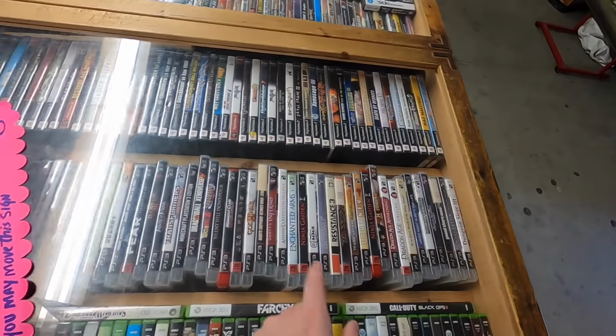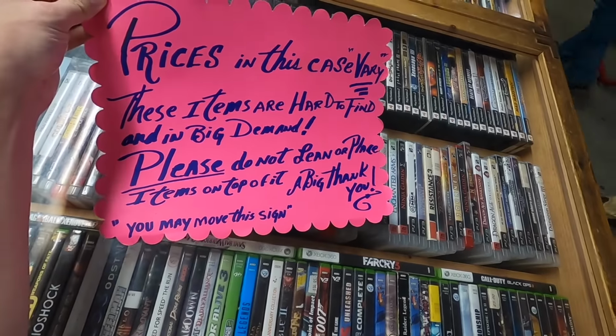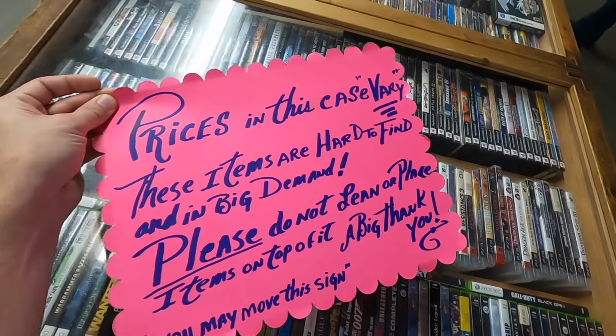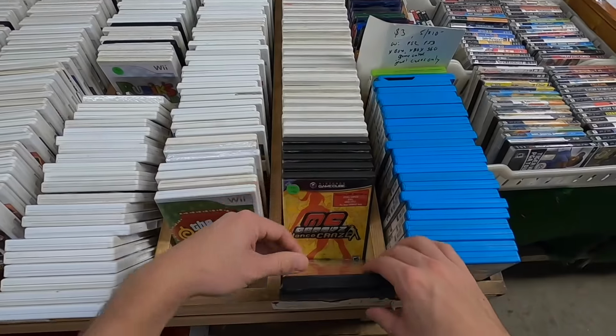So they do have a lot of really cool games in this case. Unfortunately, this kind of sign tends to be a bad sign that you're not likely to get any good deals. So Joe at the other store did kind of warn us that this wasn't necessarily the place to come if you're looking for screaming deals, but we wanted to come check it out anyway.